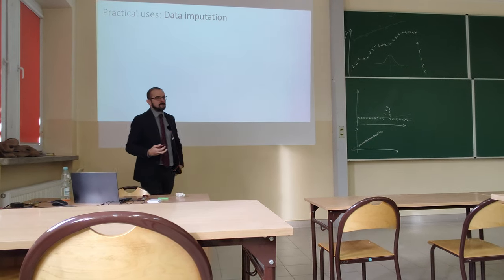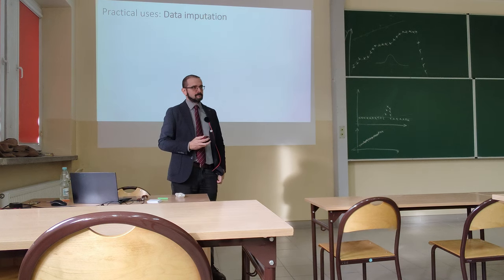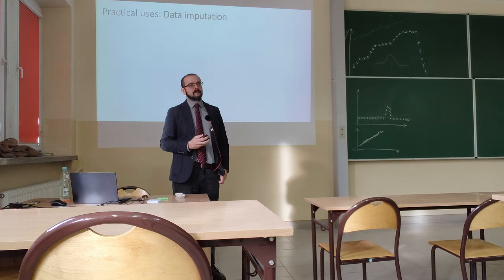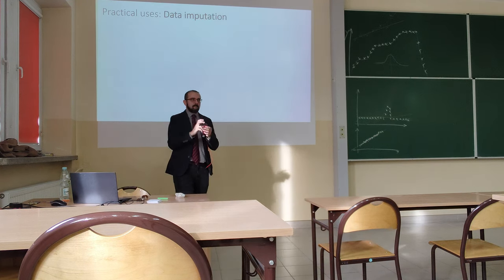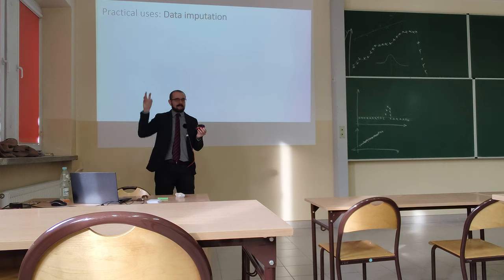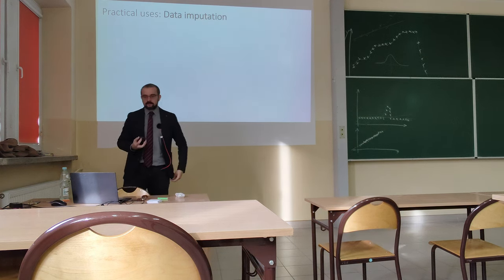We can use it for data imputation. What is data imputation? You can basically define it as filling gaps in data. So you have a lot of data, but you see some lacking measurements, let's say, and you can use regression in order to solve that.